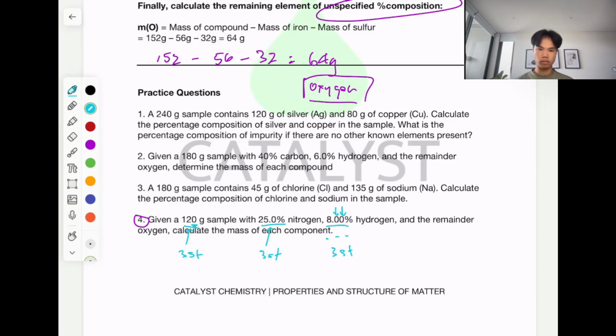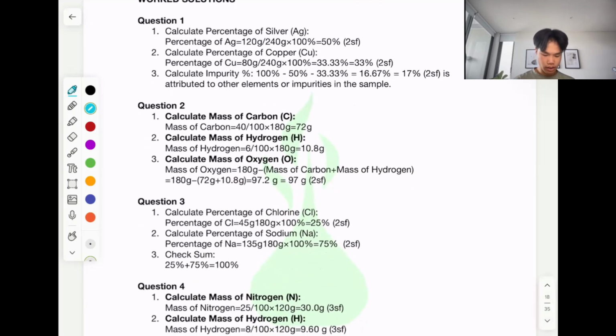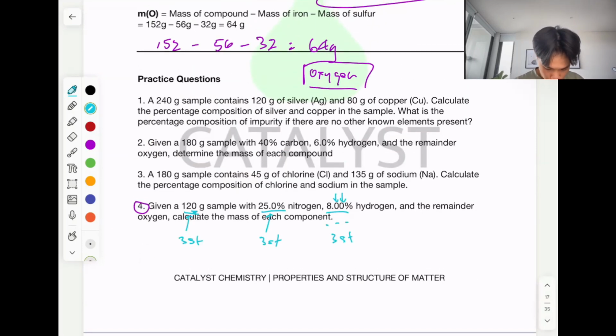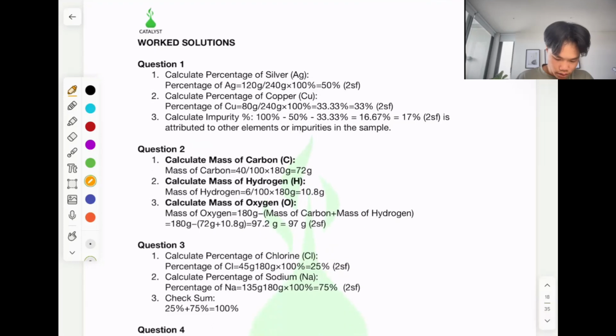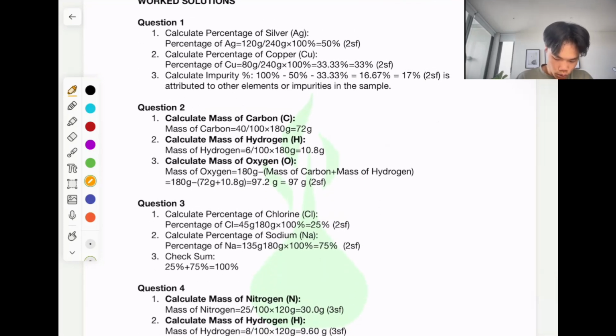Is the mass of oxygen 74.0? Not quite. You should be able to find the hydrogen mass first using this 8%. What did you get for that? 16. I think that's a little bit big. What was your calculation to get there?